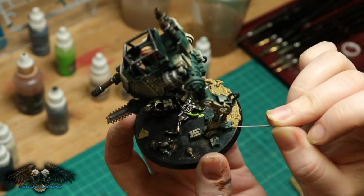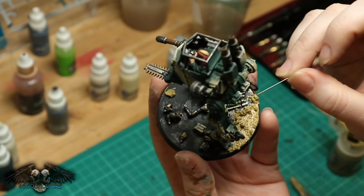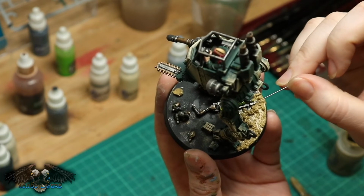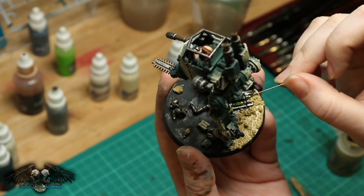They're the Black Legion. Yeah, the Black Legion. Essentially, he used to be the first captain for Horus in the Sons of Horus when they were still loyal, and now they've renamed themselves the Black Legion, and he's the Lord of the Black Legion. He's also scary as fuck.